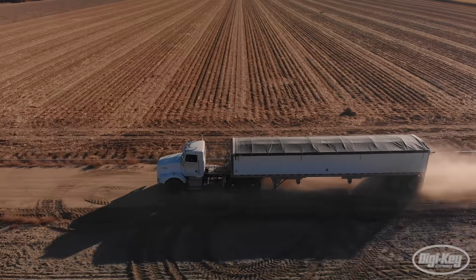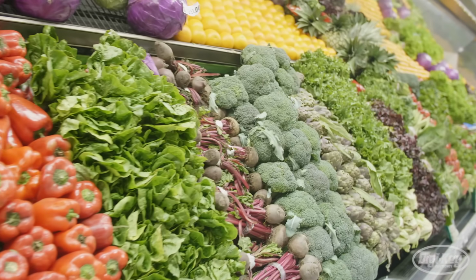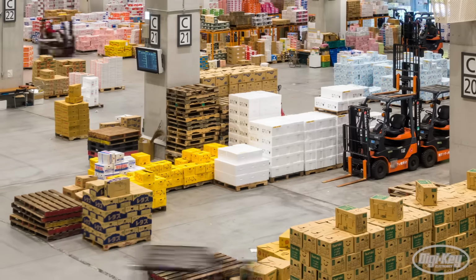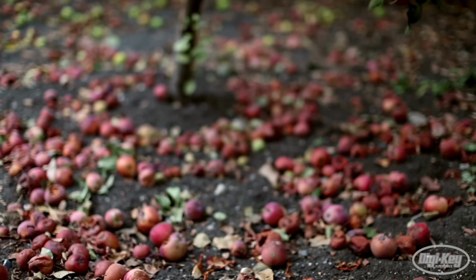Food often travels great distances to reach grocery stores and supermarkets. We're a lot of people. We have to grow a lot of food, and we have to do it in a way that humans don't get damaged in the process. Every year, 14% of the world's food is lost during the journey from harvest to retail.